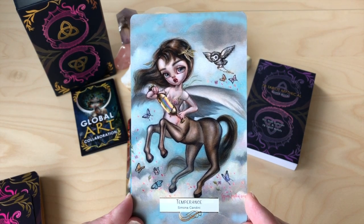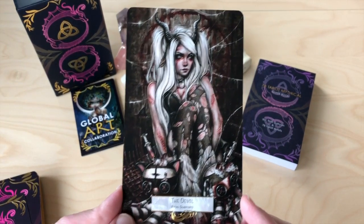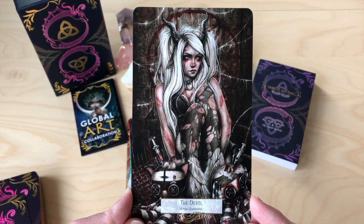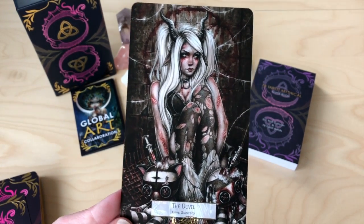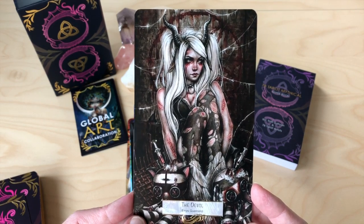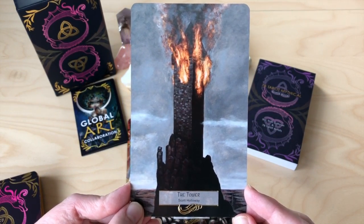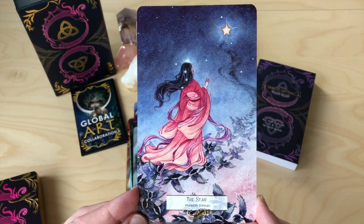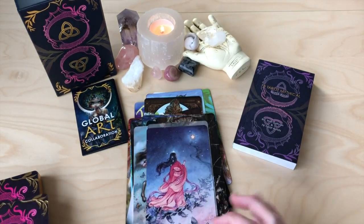Temperance. The Devil. Oh, that's an intense devil card, but really has a lot in there around like addictions and pains and scars. And then she's wearing a slave collar, and then we've got the chains down the bottom. I really like that a lot. The Tower. The Star. I love Meredith Dillman's artwork. She's just got the most beautiful art.